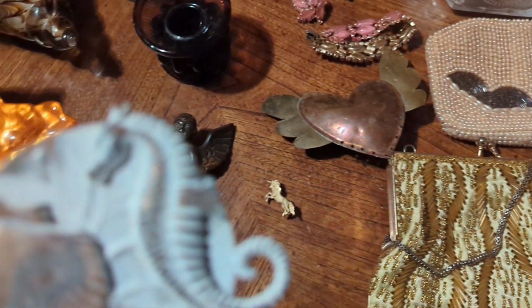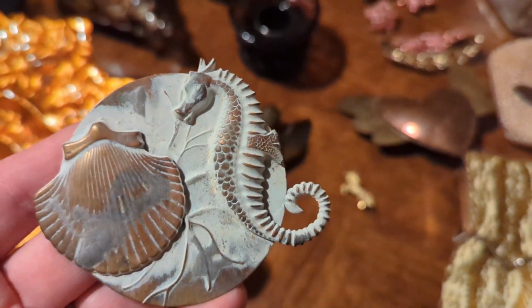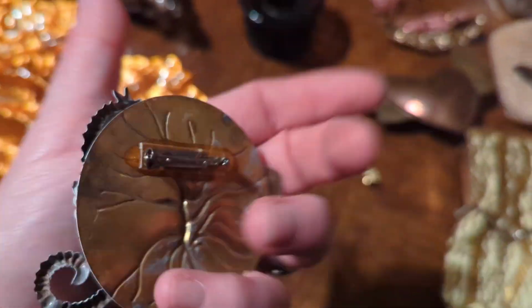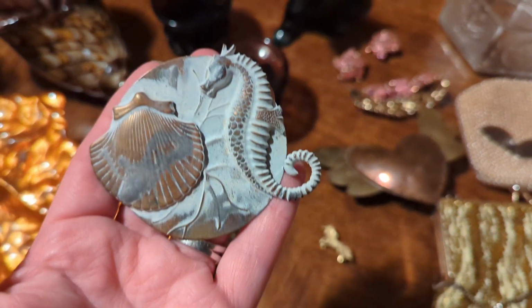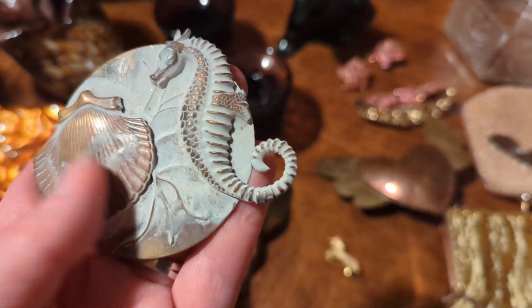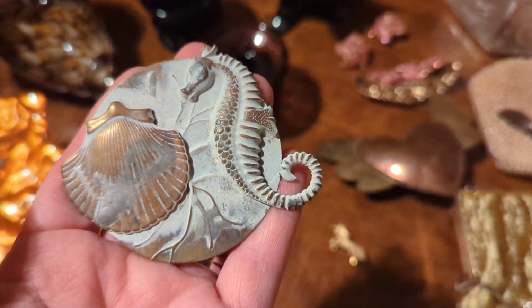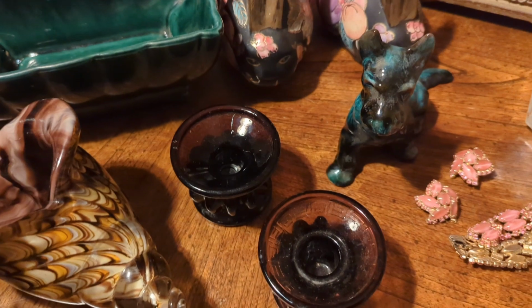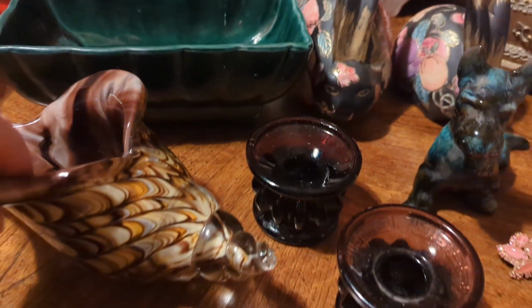Then I got this enameled copper piece, which I think is really, really cool with the seahorse and the shell. Here's the back of it. It is a brooch, but how cool would this be as a pendant or just to have out, like if you do a nautical bathroom or anything like that. Speaking of nautical, this was in the video. This is probably my best find from the entire Highway 80 sale.